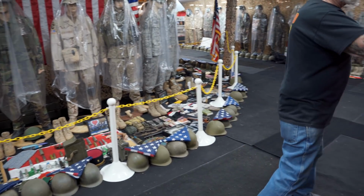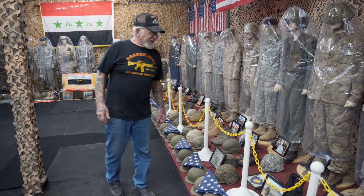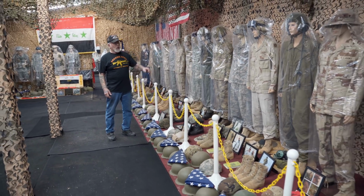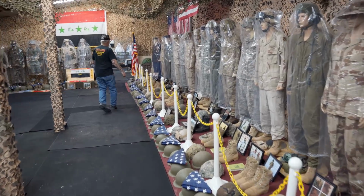This is my honor row. These guys really help me, summer help, I hire them. And I tell them when you do go overseas, take a picture of you wearing a uniform and give me the picture in the uniform, and we put you in the honor row. And that's what this whole row of uniforms are for.